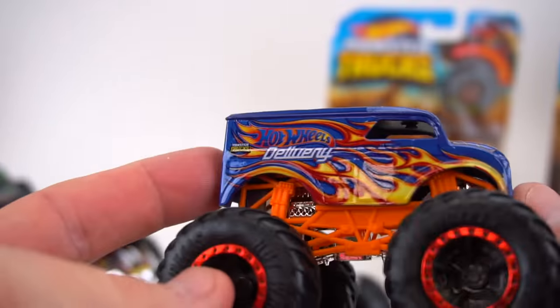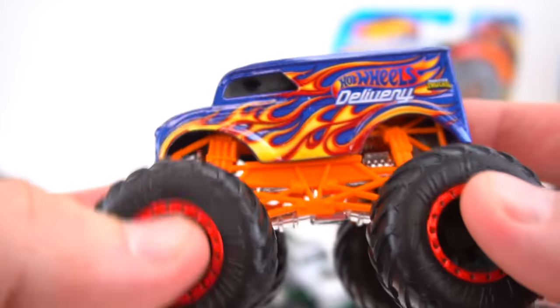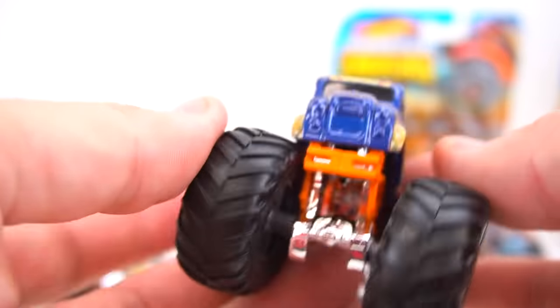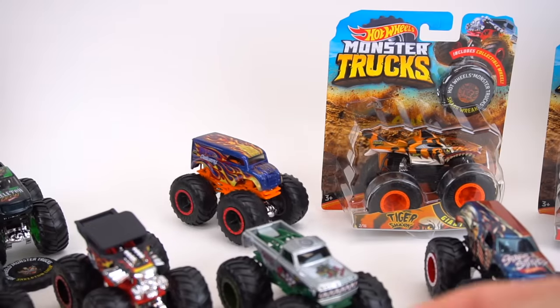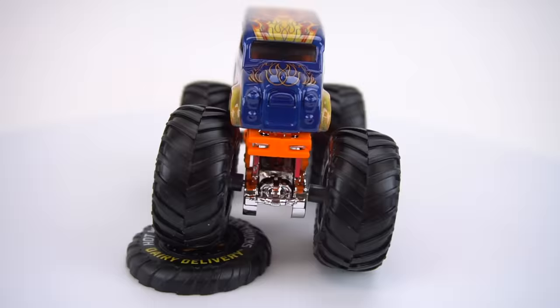Okay. Here we go. Let's open this up. Oh man, look at that. Look at those flames. That's a nice paint job right there. The orange underneath. Got the red on the wheels. That's a cool vehicle. The back looks like, there we go. All right, and then here is the collector's wheel right there. Hot Wheels Dairy Delivery.